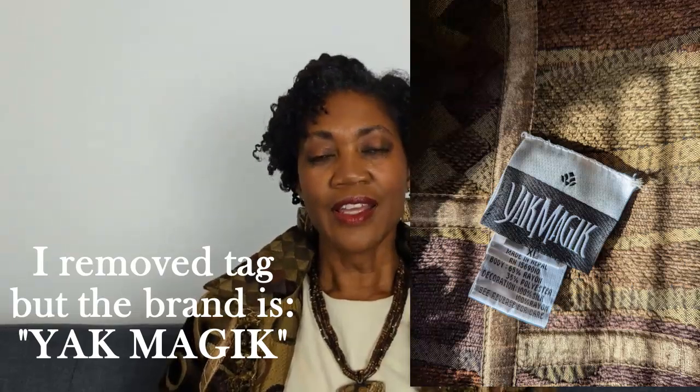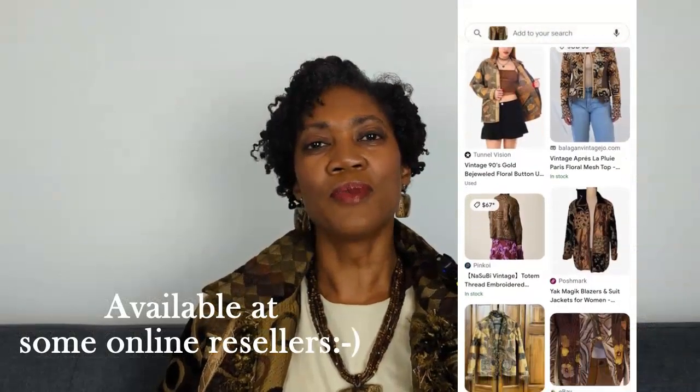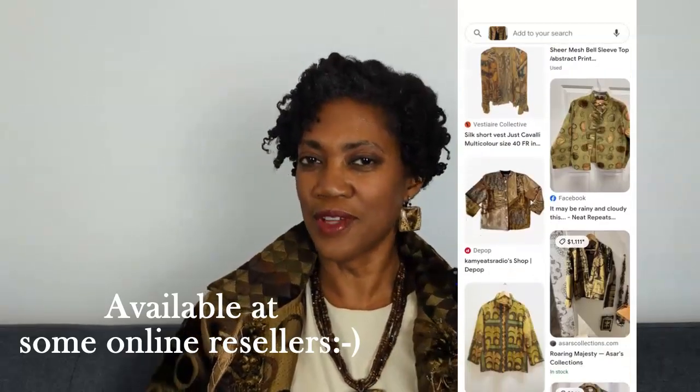So it is a little bit big, and because of the aforementioned stitching situation, I'm not sure how to go about making it smaller, so that will have to involve some professional intervention.